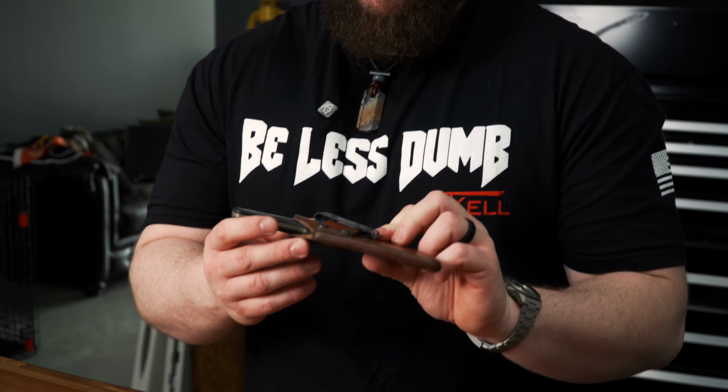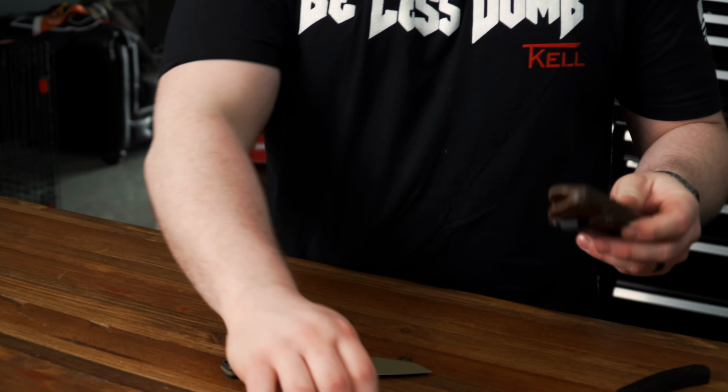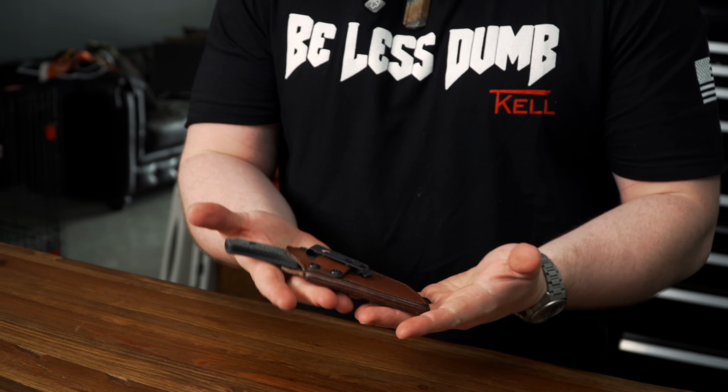It is. It's really nice. I've not carried the black one yet, but yeah, looks great, dude. That's my second knife design. Good work, man. Congrats. Thanks, man.